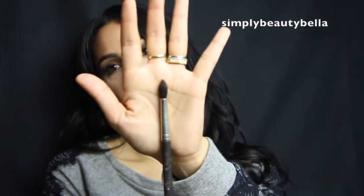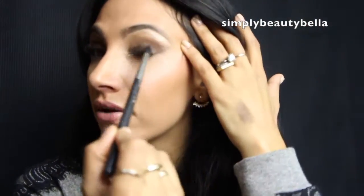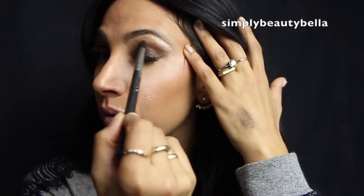My other ride or die brush, honestly, I've had this brush for like 10 years. I know, it's gross, right? I should buy a new one. This is my 224 from MAC. Notice it's a lot like the Sigma one, except this one's a lot thinner and taller. I love to use this for blending my eyeshadow right here. Do you see this right here? This was created with this brush. Boom, right there. Love that. One of my favorite brushes, the E224. I actually have about three of them, so that's why I don't go buy a new one.